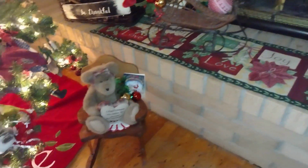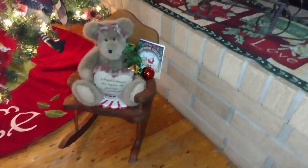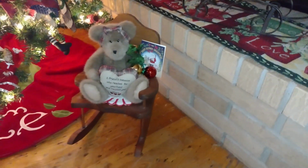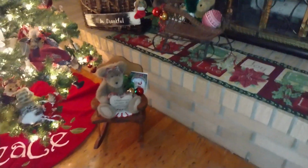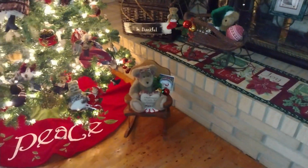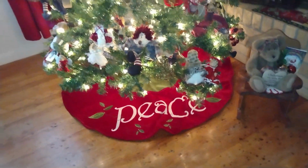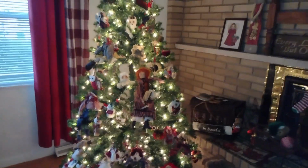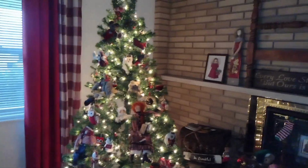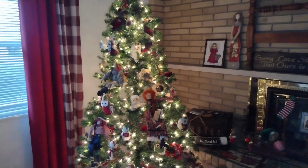And another Boyd's bear and a pretty little Christmas tree. And down here, I have a little Boyd's bear in a rocking chair. And my friend who has given me a bunch of Boyd's bears, Christmas and birthdays, she gave me that for my birthday. Not this past one, but the one before. And then my tree skirt says peace. And on my tree, not last year. Last year we only put the little purple tree up. But this year I'm putting the big one up again.